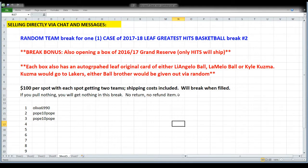Next break, random teams once again, but this one is for a case of 2017-18 Leaf Greatest Hits Basketball. It is break number 2. Also opening a box of 16-17 Grand Reserve with that. We'll ship hits only out of Grand Reserve. Everything is a hit in Leaf Greatest Hits Basketball. Buyback cards comprise the vast majority of that. They can either be graded or encased, and they can be just about anybody and anything. It's really a lot of fun to break.